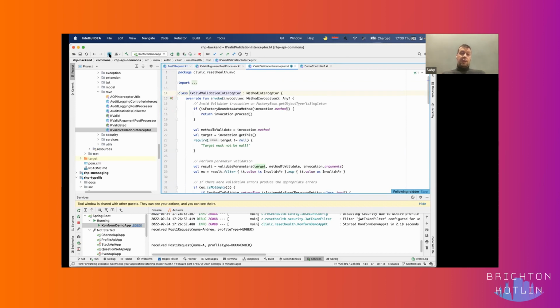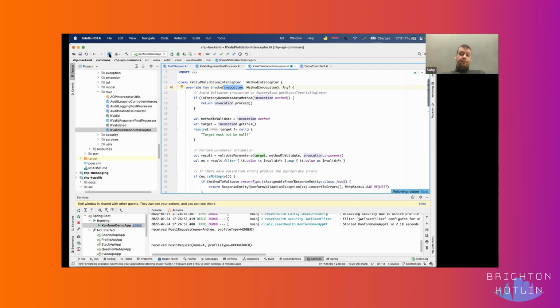What it means in AOP terms, this is an around point cut. So we will get the core intercepted prior to the method execution, and we will get back control after the execution. We will get information about the actual method invocation, and this is the only function we need to override. So what we did here is all that logic to go through the method, inspect the method where we want to do validation, and if the method contains any parameters or input or output values which implements a specific interface, which I'm going to show you in a second, then we're going to perform automatic validation.